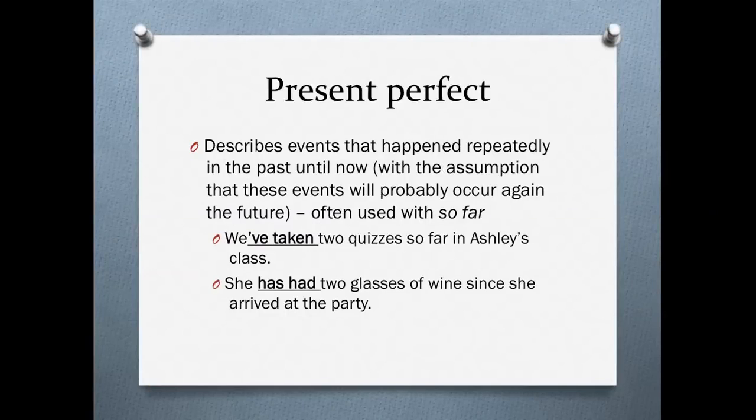The present perfect can also be used to describe events that happened repeatedly in the past until now, and we can safely assume that these events will continue to happen in the future. They will probably occur again. In these cases, we often use so far. Look at the sentence below. We've taken 2 quizzes so far in Ashley's class. We formed the present perfect by using have plus the past participle of the verb take, taken. And we use so far. What does this sentence mean? It means that in the past we took 2 quizzes, and we will probably take more quizzes in Ashley's class. We're not taking a quiz right now, but we're also probably not finished with this event. It will probably happen again.